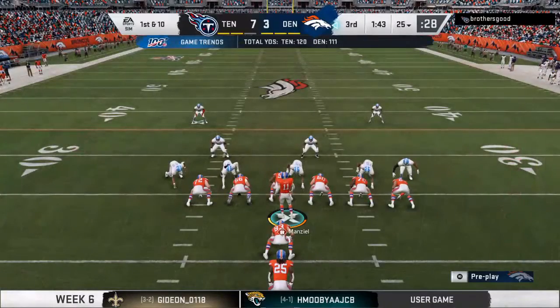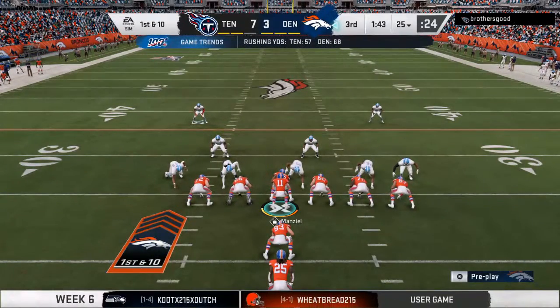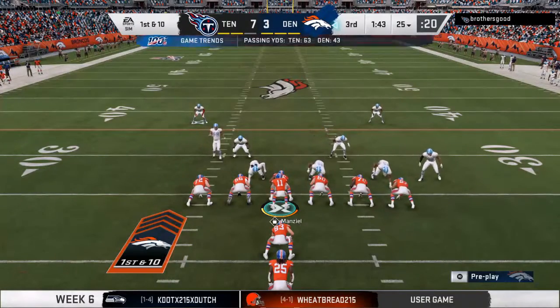Denver offense at the line, ready to go. And here we are almost through 3 quarters of play, and this passing game still has not really found any kind of rhythm, to put it mildly, because they're not even over 100 yards yet.